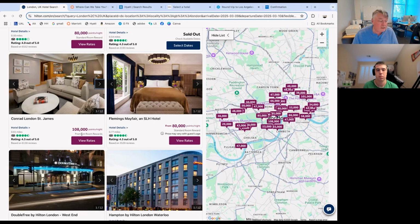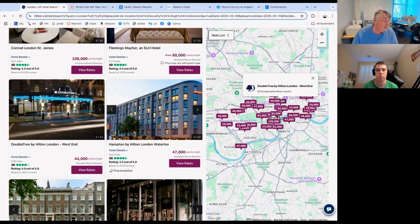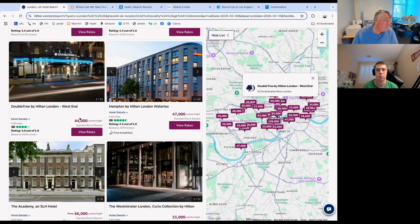108,000. I don't know. As you can see, it's a premium room award, so it's not a standard. So it's less than that. It's probably around the area of what we're talking about right here. West End DoubleTree. Yeah, now we're looking.